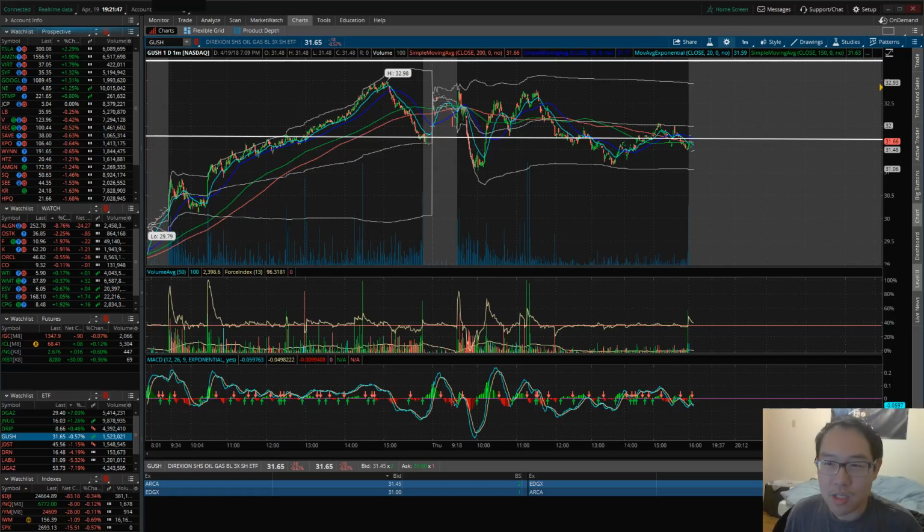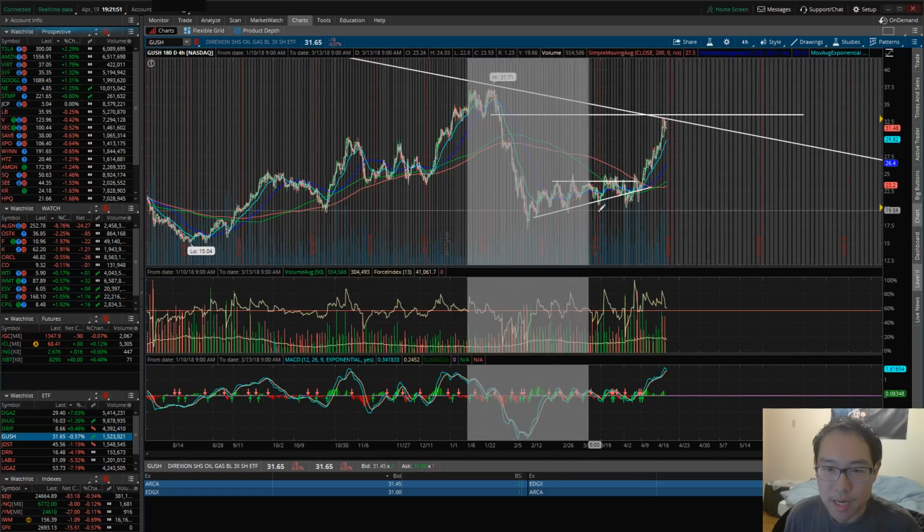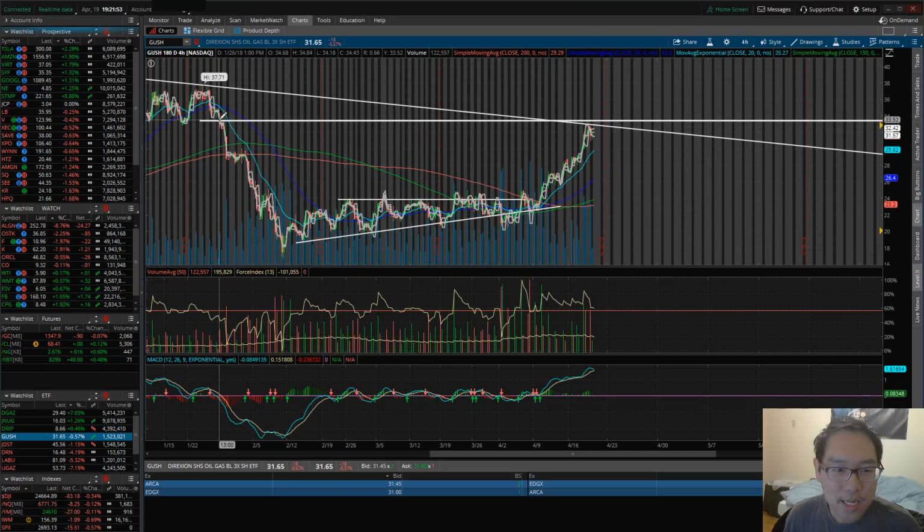Yeah, so you guys just be very cautious. Looking at the 180-day for GUSH, right? Yesterday, we also identified another resistance area. Now, where was this resistance area? It was at this breakdown candle, right?